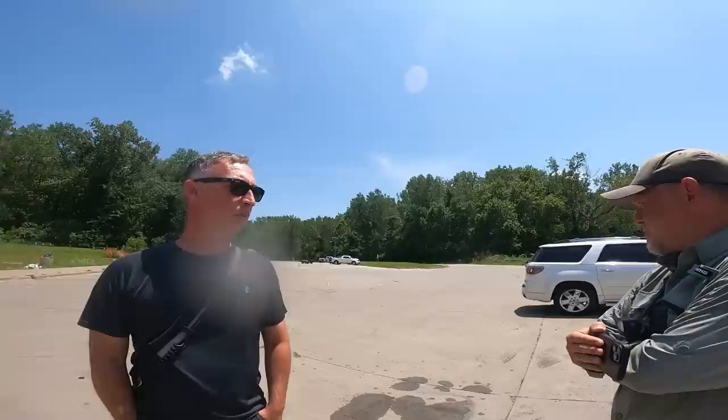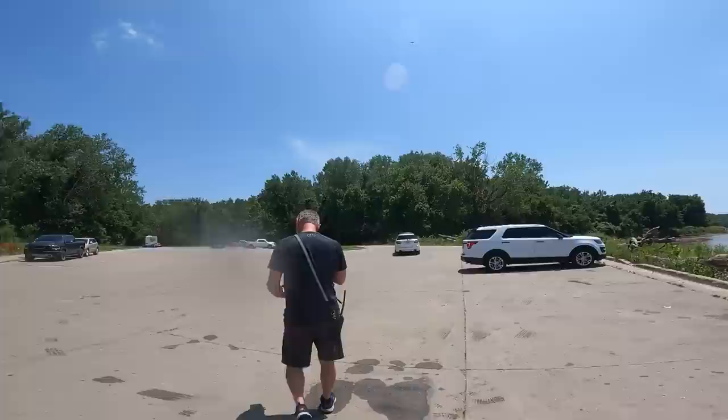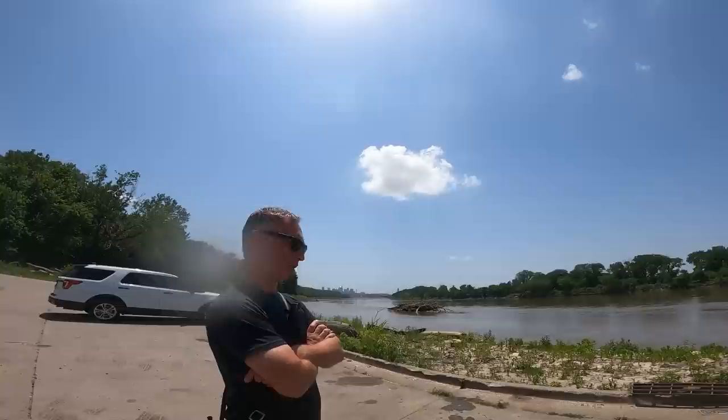Okay. So what are you guys doing? We were out here searching for a missing person, and we found a Jeep Wrangler. Oh, is it underwater? Okay. Sounds good. So it sounds like you guys are in a boat with a sonar and found it up there. Yeah, okay. We're just an independent search and recovery team.